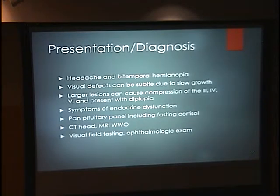Because endocrine function is the main function of the pituitary, patients will often present with some form of dysfunction, either hypersecretion or hyposecretion. So when you're diagnosing these patients, you always want to obtain baseline pituitary function, and then, as you saw, CT and MRI is a pretty standard workup.